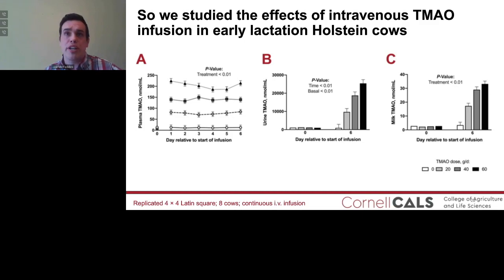As expected, we observed marked increases in urinary and milk TMAO concentrations. The good news is that urine is the origin of disposal and not milk, just by comparing the concentrations. To date, we've actually quantified TMAO yield in milk, and even at these high doses, the yield is not going to exceed 100 milligrams per day in milk. At rumen-protected choline feeding levels in the field, I suspect that it's less than 10 mgs per day. That's total milk volume. So it's not a lot.